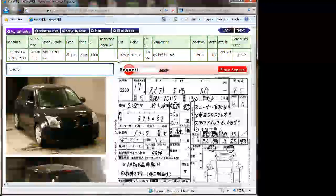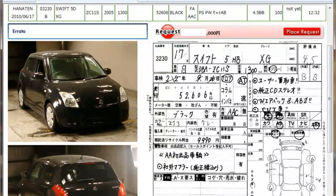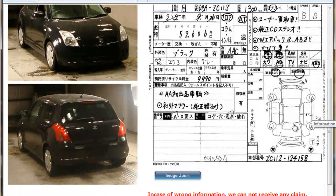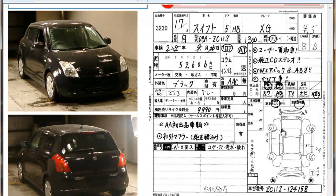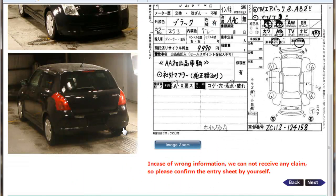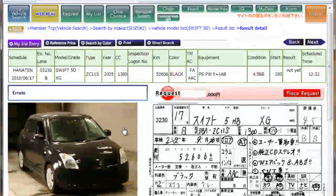Now this final Swift here has higher mileage, but it also has a little bit better exterior condition at 4.5, so it's actually slightly nicer than the other 2. No particular outstanding features in this case. It's kind of an out-of-the-box unit. And it still looks pretty nice. One thing to keep in mind is sometimes it's raining after they take the pictures of these, so it might look a little bit like it's dirty, but actually it's just been raining. So this isn't a bad choice either.